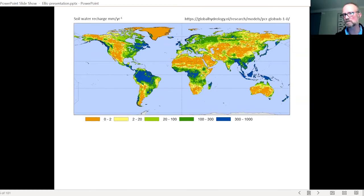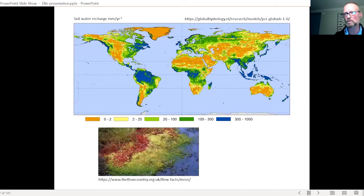And as botanists, of course, we recognize that different kinds of plants grow in these different places. They're adapted to different water regimes. So we have a lot of soil water in a place like Scotland, particularly in northwest Scotland. Then we have our wonderful peatlands dominated by sphagnum, which is adapted to these very, very wet environments.